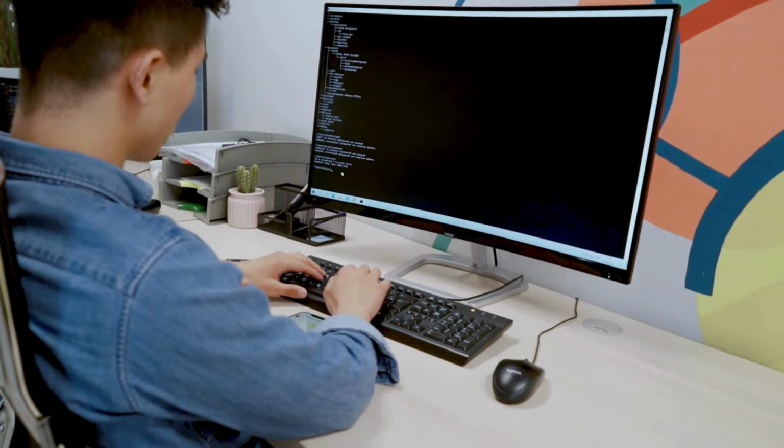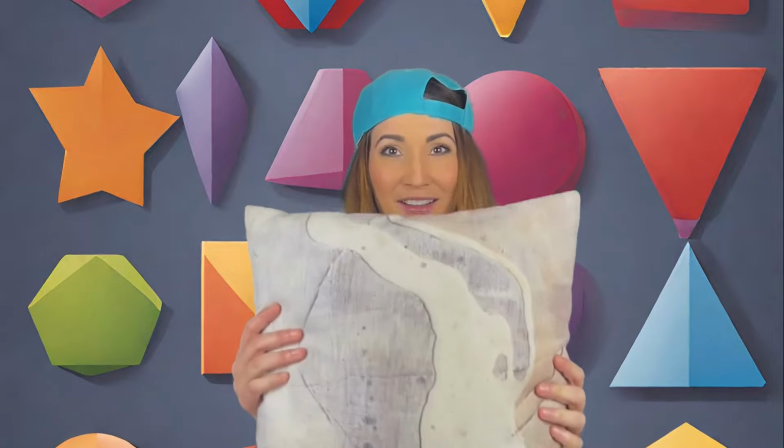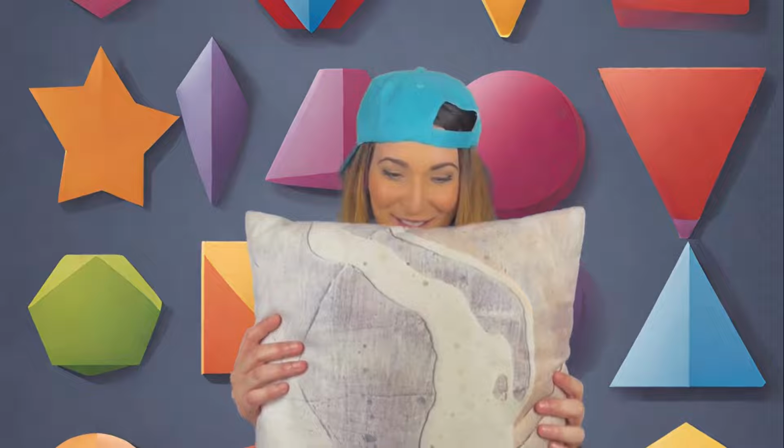Shapes are all around us. Why don't you try and look around your house or wherever you go and notice all the different shapes, like even pillows. What shape is this? It's a square. Or this pillow, it's a rectangle.